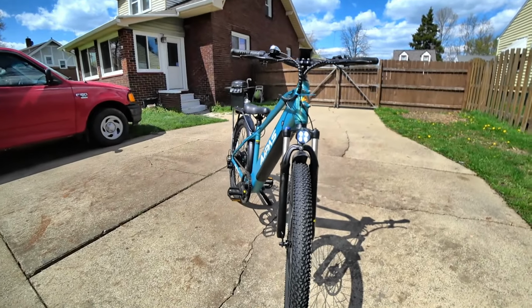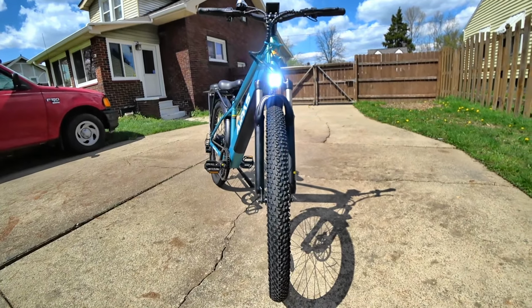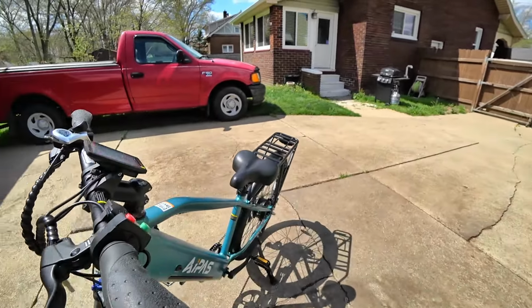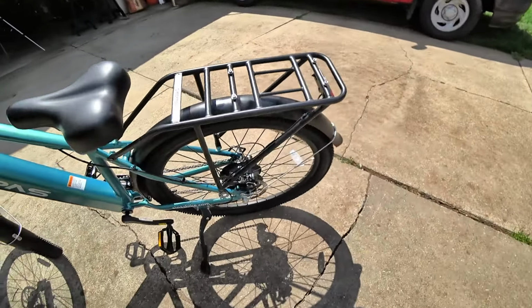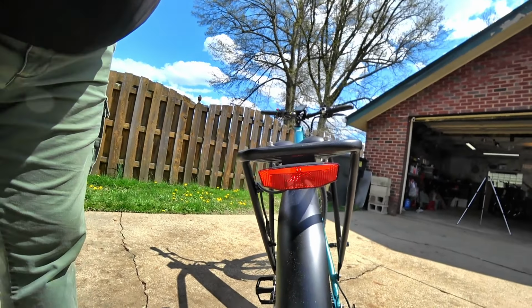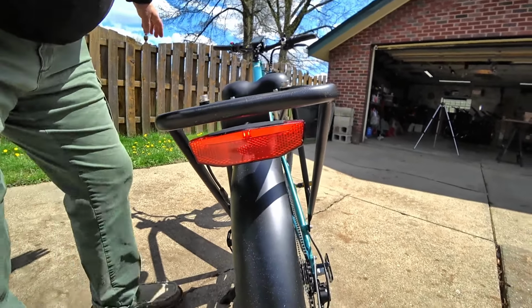Okay, a couple more things. The headlight has four LEDs on it. It's very bright. It does have a decent taillight to it. It's not unbelievable, but it's pretty decent. The LED is bright enough to be seen. I've talked about this in the past.